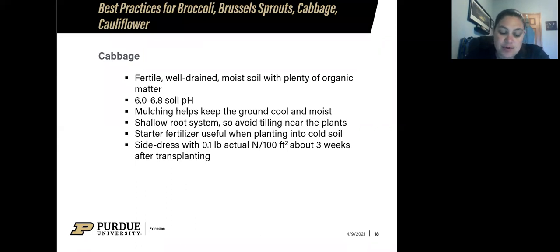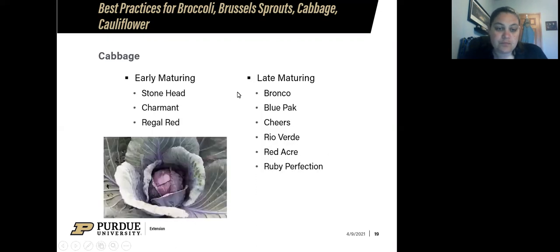Now, when planting in the spring and the soil is still cold, you might want to provide it with some starter fertilizer. If you don't, or if you want to also provide some type of side dress, you can do that about 3 weeks after you put the transplants outside. And to side dress, you'd only use about 0.1 pound of actual nitrogen per 100 square feet.